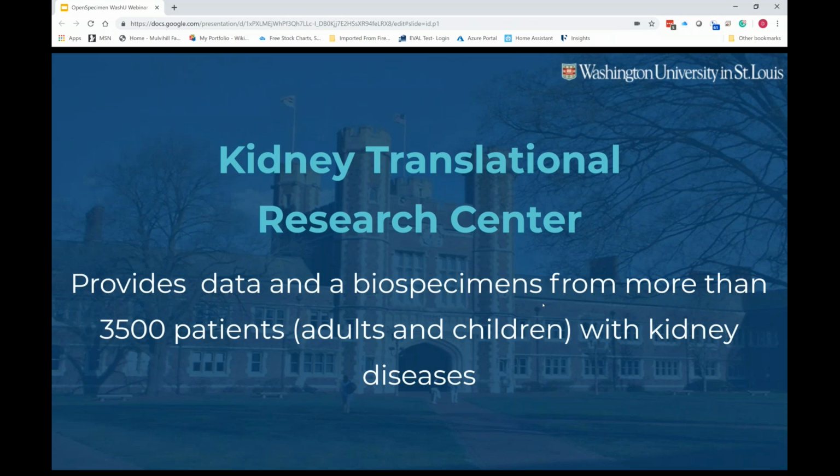The third example I have is our Kidney Translational Research Center. They're probably on the smaller size of the labs that we have. They provide data and biospecimens for more than 3,500 study participants with kidney diseases, and they don't have a complex workflow where they're passing specimens around different cores in their center, but they have all the functionality that the high-throughput TPC does. In other words, they are intaking specimens, seeing participants, printing labels, entering data about the aliquots and storing them away, and then further processing for DNA or molecular analysis downstream.